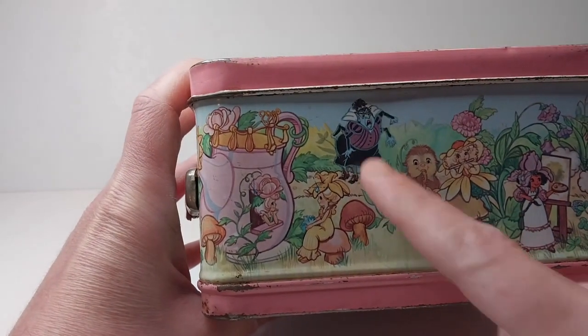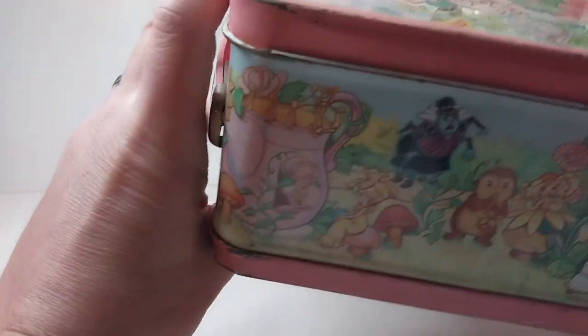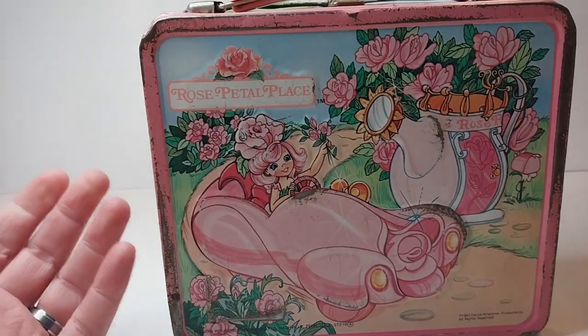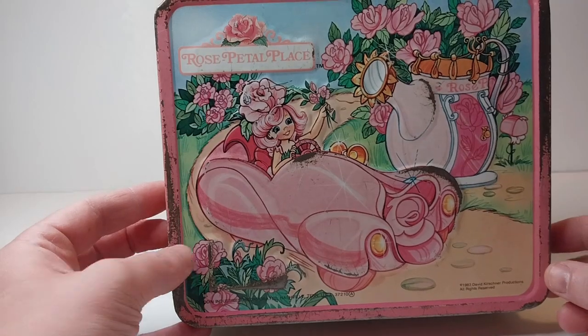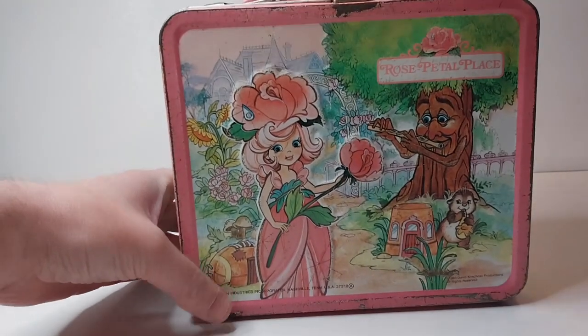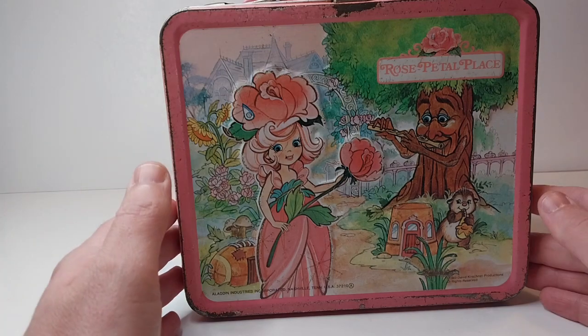And this is the villain of the toy line. Some more characters. On this side, we have a flower car and a teapot, which were toys that were available. This toy line never really caught on like Strawberry Shortcake did. So I really didn't even know about it, and I had to look up this lunchbox to figure out what it was, but it turns out it was made by Kenner.